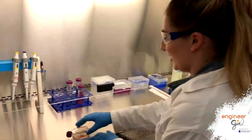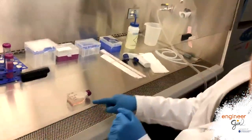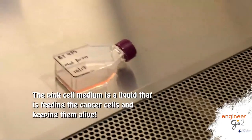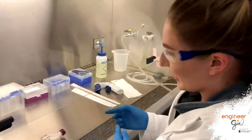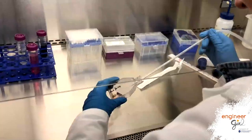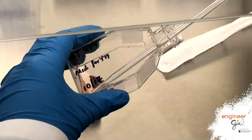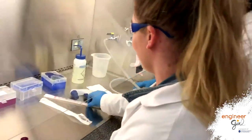So, first steps first, we are going to be aspirating out the cell medium. If you can see this pink stuff, that's the serum or solution that has different kinds of nutrients and proteins that allow the cells to grow. But we're going to be replacing it with new cell medium today. So first, we have to get out the old. So now that we have all the old stuff out, we're going to want to put in the new stuff.